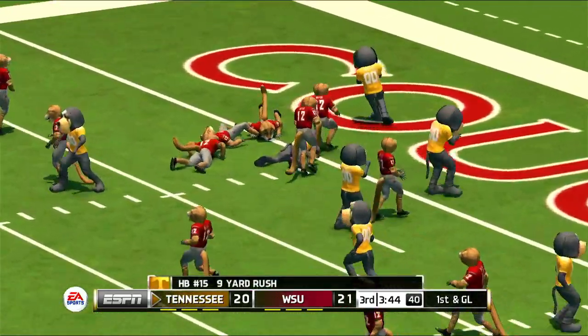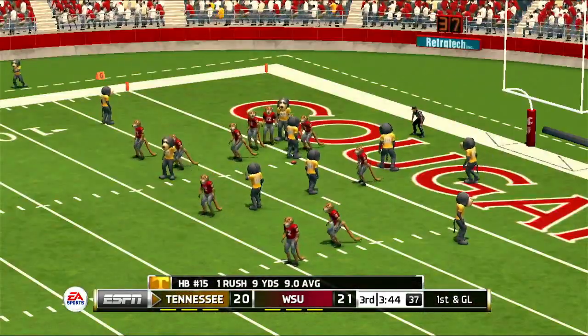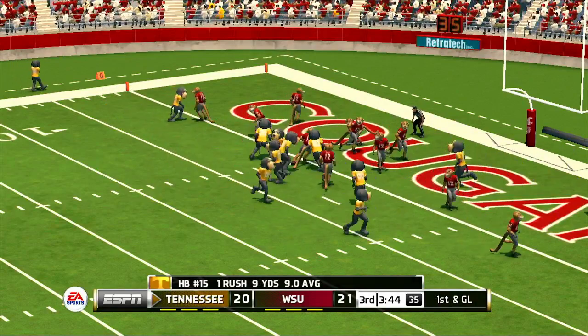And he's taken down at the one. Gain of 8 on the play. That makes it first and goal.